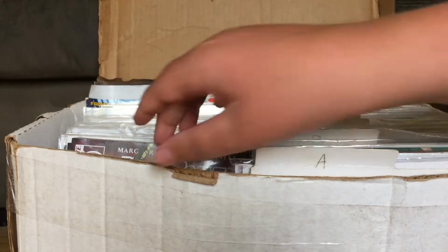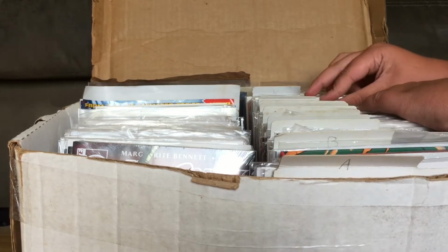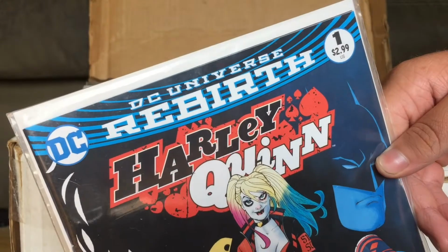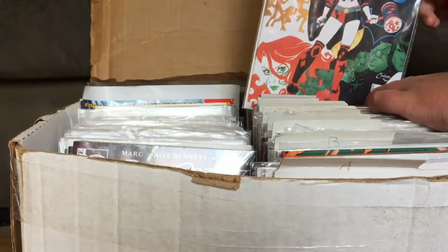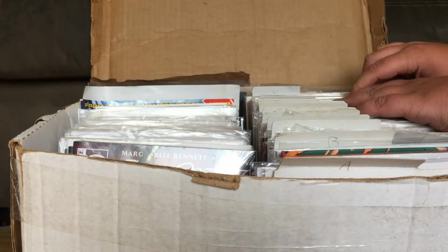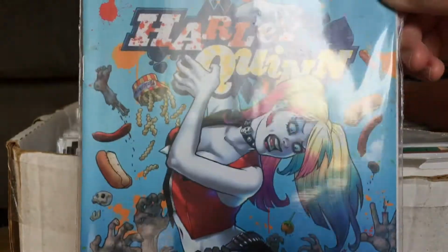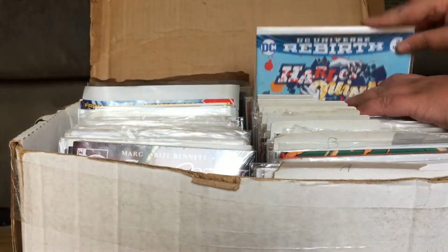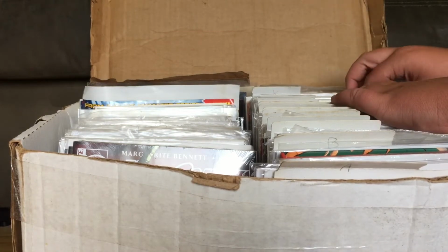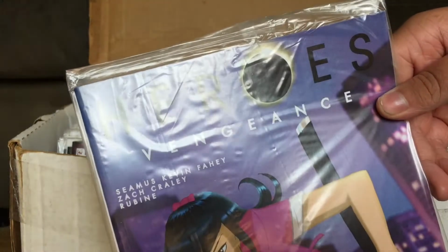We left off with Guardians of the Galaxy, if you don't remember. And next up we have Harley Quinn, number 1, as you can see. Then we have Harley Quinn number 2. Those came in a comic box, so that's why I have the 2 parts of the series.